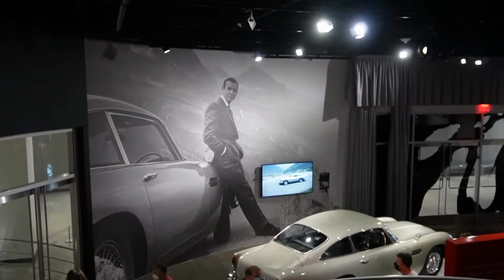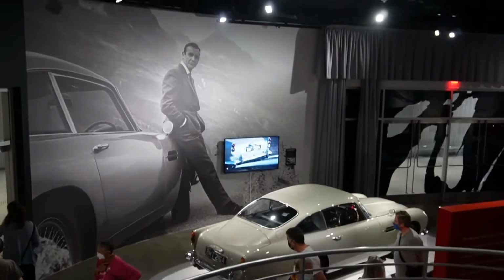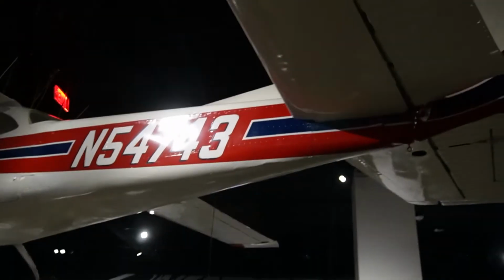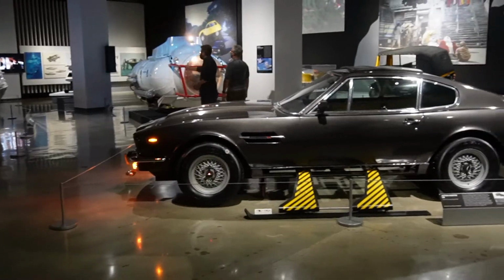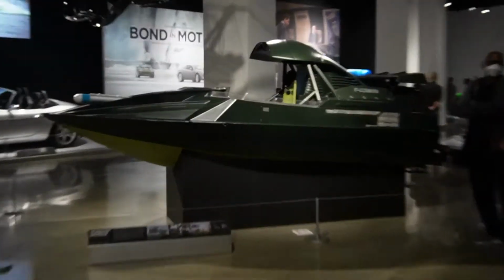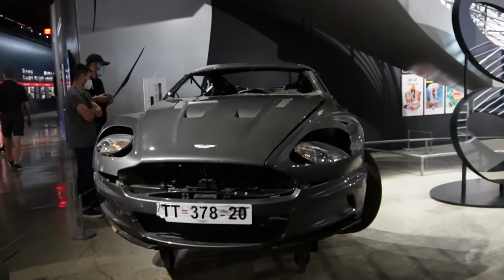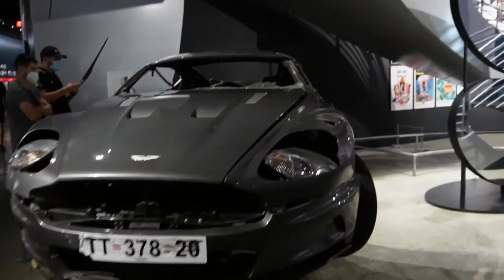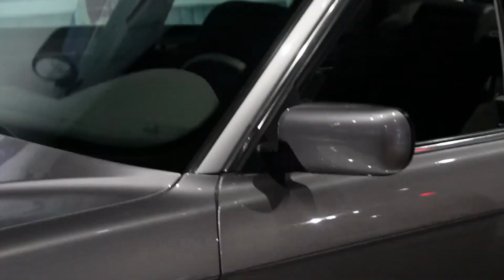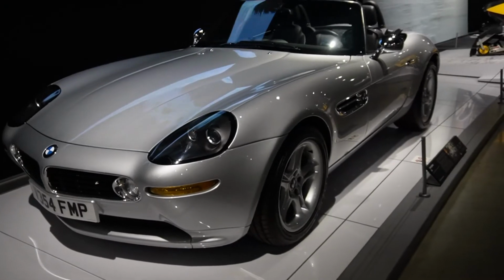All right, here we are, the James Bond part of the museum. And yeah, they went really all out with this one. I mean, they got a plane hanging over your head. They got Aston Martins galore, some kind of flying wheelchair thing, some boat. I'm no mathematician, but I don't think this is gonna buff out. Look at that, we got the 5 Series, and we got a Nerf gun coming out the freaking sunroof. Super cool, one of my favorite Bond's vehicles.